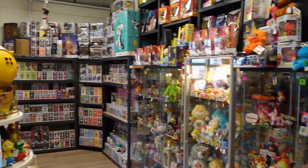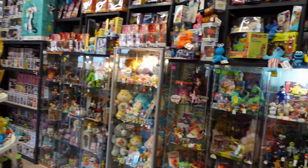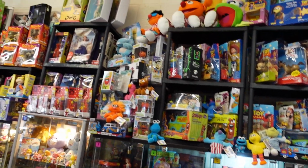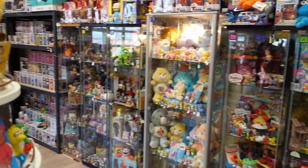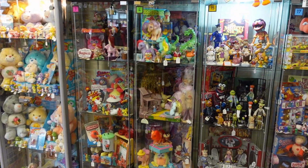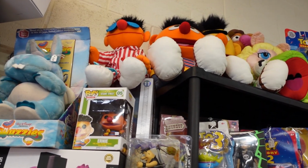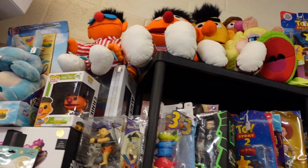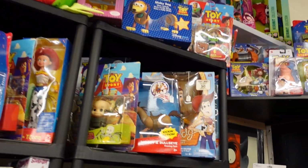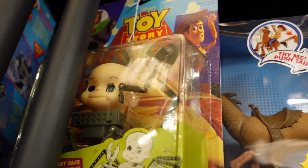So yeah, the majority of the stuff in this room is like girls' toys, like My Little Ponies, Care Bears, Wuzzles. Everywhere I look, I see something new. There's just stuff everywhere. There's that Nightmare Fuel from Toy Story.